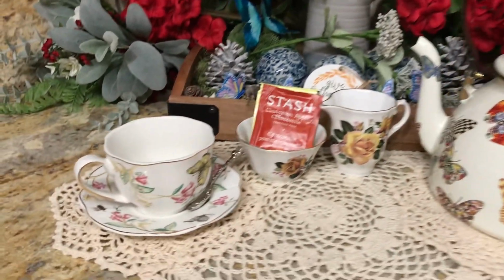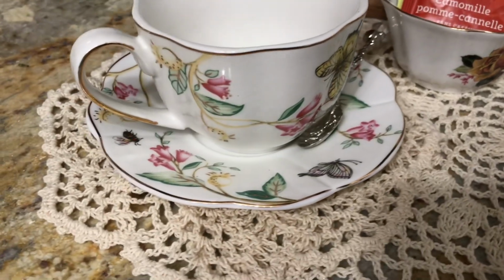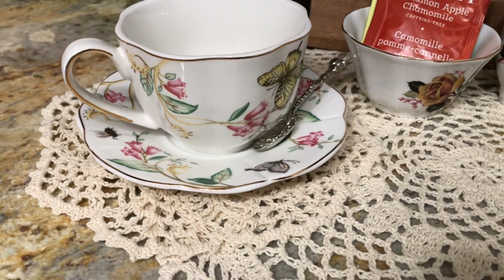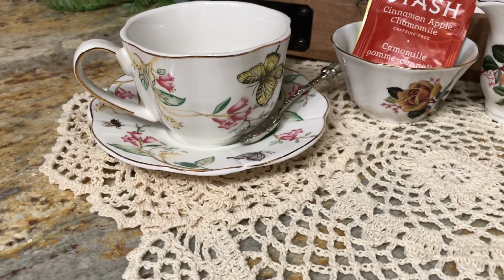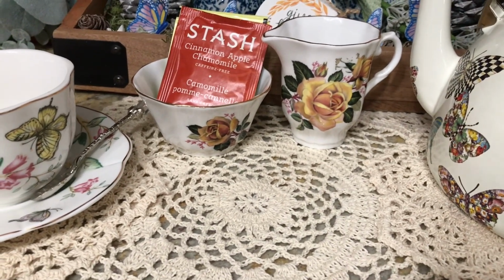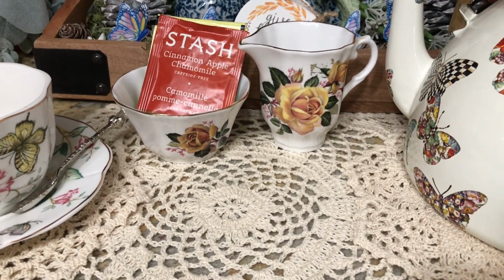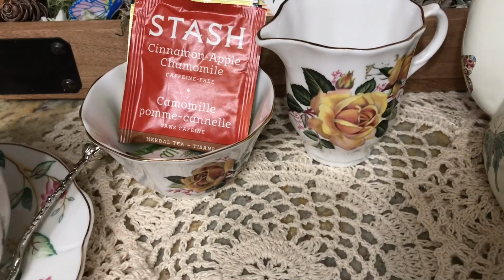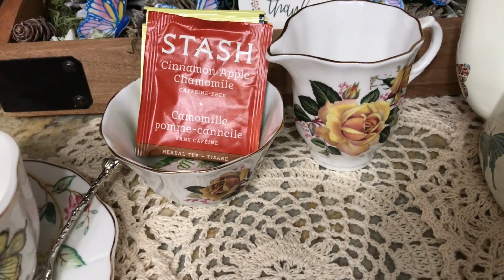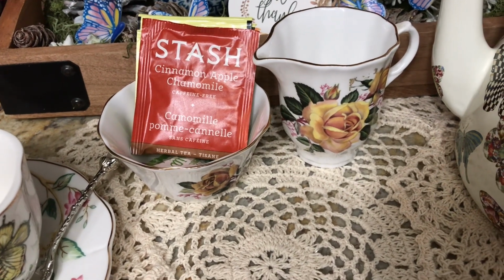And I want to share this beautiful teacup with you again, with the butterflies on it, and you know how much Grandma loves bees. Doesn't it look beautiful? All beautiful flowers and white and trimmed in gold. And I'm using my beautiful sugar bowl and creamer also, with some beautiful yellow roses. And of course, the tea of the day, cinnamon apple chamomile, caffeine free, and will make you feel so rested and calm. And it tastes wonderful too.